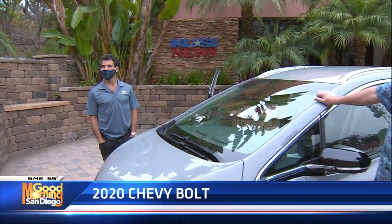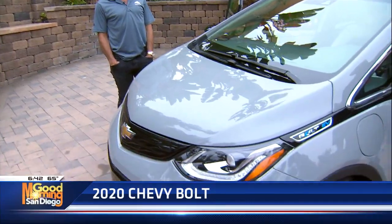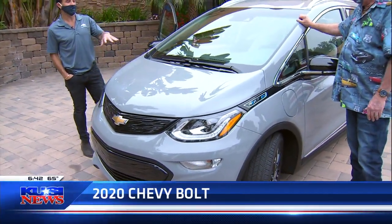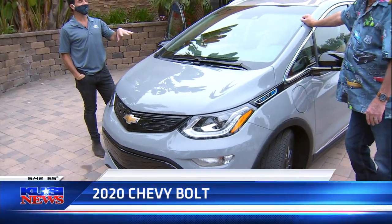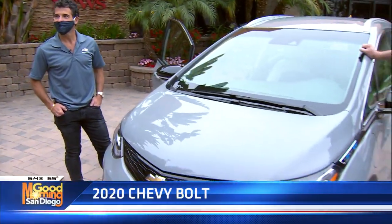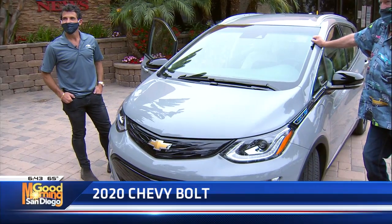Can we start with just the exterior paint color? Really cool. Yeah, this is a new color for 2020. It's a matte gray finish, and you're right, it does have an interesting, subtle look to it. And this is one of the new colors for this year. But underneath the shiny exterior is a very innovative piece of machinery, is there not?